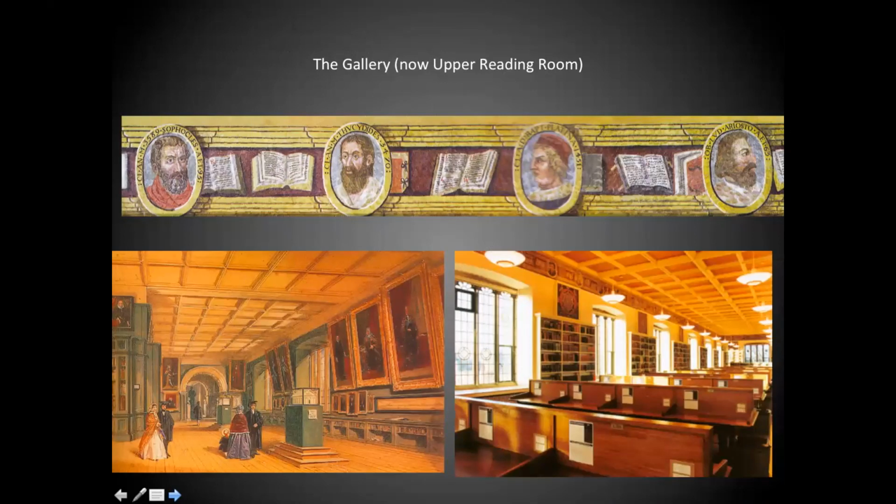The Upper Reading Room was, as I said, a gallery, and very interesting, the frieze, which was uncovered when it was restored in the 1950s, shows heads of important philosophers, divines, and worthy people from the past, inspired by a very similar frieze in the Uffizi in Florence. And they were taken from a book published by a Frenchman in 1584. Writers on the Arts were in the North Range, Medicine and Law in the East Range, and Theology on the other side. Then portraits were shown along the walls, as you can see in the bottom left image.